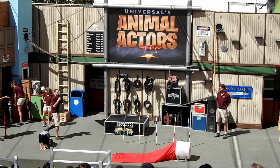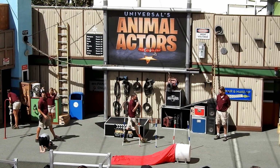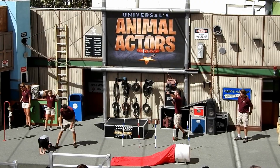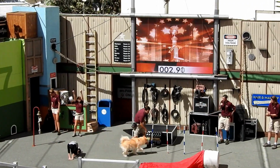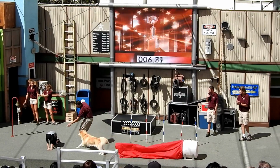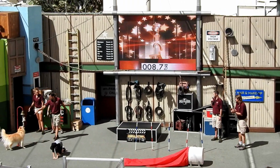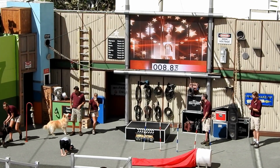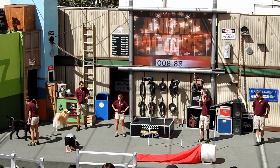Now we can only audition one dog at a time, so it looks like Blue is up first. She's in position. Here we go. Make some noise. Lights, camera, action! Over the hurdle, through the poles, into the tunnel, and ring the bell. All right. Nicely done, not bad at all. All right, great job, you guys. You can go relax now.